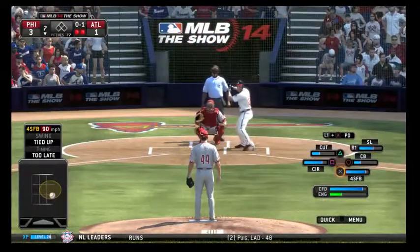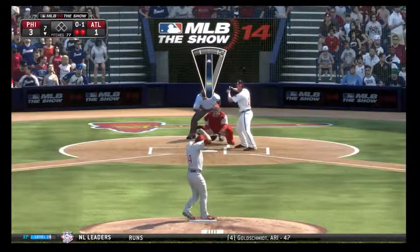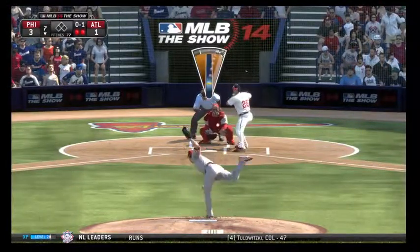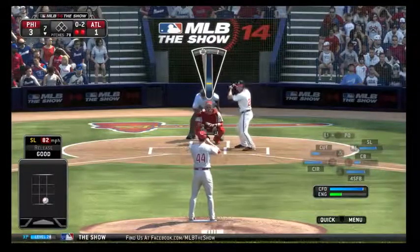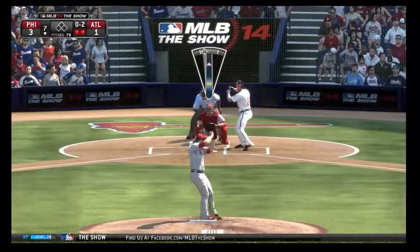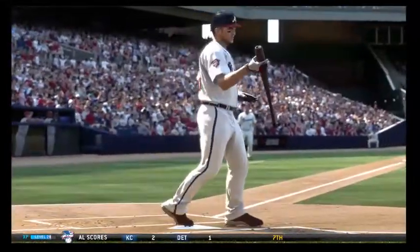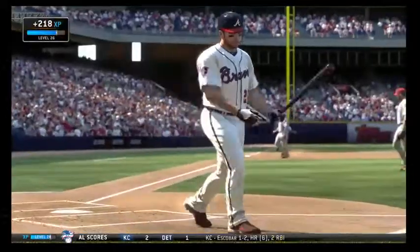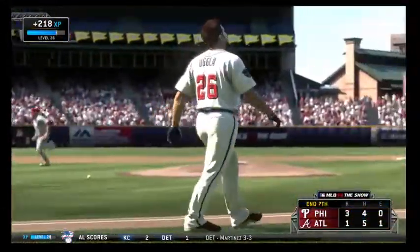Dan Uggla is in with 2 away here as this one swung on and missed for the first strike. Slider, and he can't pull the trigger. 2 strikes. And if he's getting tired, it's not showing in his slider. That pitch is still as tight as it was. And we'll have to leave it there as this is strike 3, and that will retire the side. Down in order go the Braves.